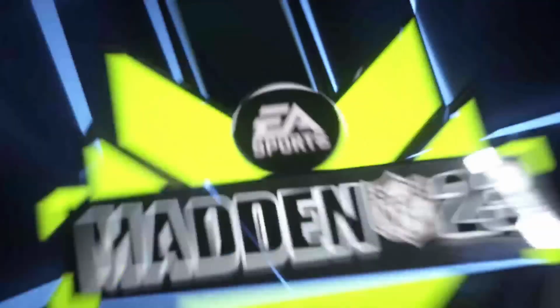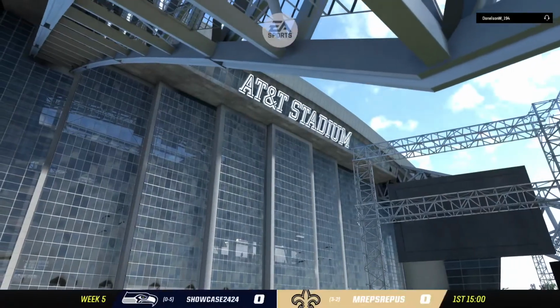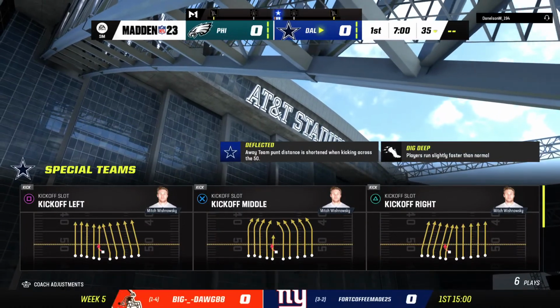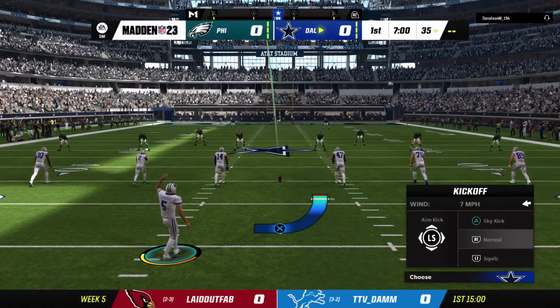Just a gorgeous fall afternoon in the heart of Texas. No weather to speak of. Sun out, roof open. Yes, yes, and yes. A great day for football at AT&T Stadium in Arlington. Today, we've got a good Week 5 matchup in store here between the Philadelphia Eagles and the Dallas Cowboys.